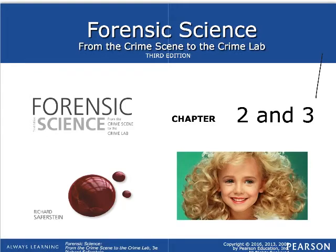Okay, so we want to start. I took chapters 2 and 3 and kind of thinned them out and put them together. I know it looks like a lot of slides, but I don't think it's actually as long as it appears.